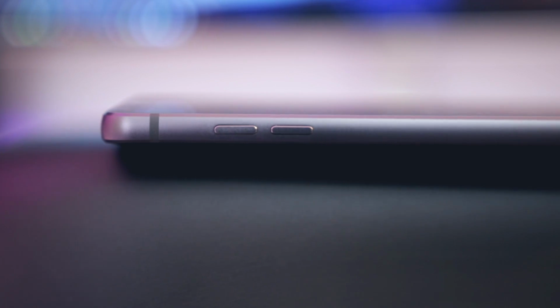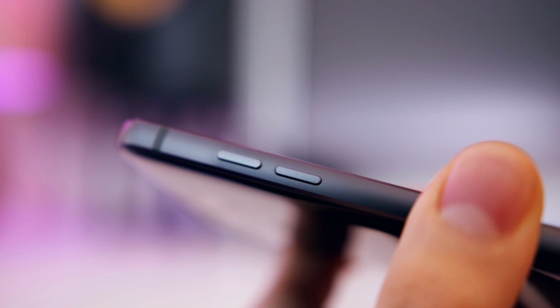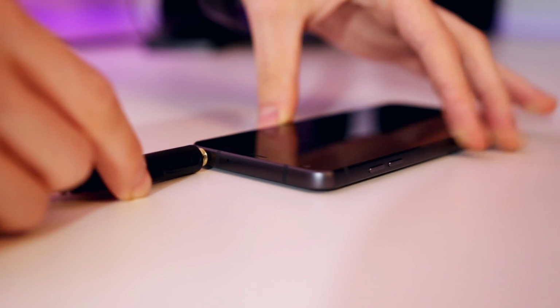It is very thin, it's very comfortable as a result, and the curvature of the edges does make it fit nicely in the hand. The top of the phone features the headphone jack, and I would rather this was at the bottom because it's easier to put headphones in when you're sticking it in your pocket like that, but it's something you can get used to and it's not a majorly big deal.